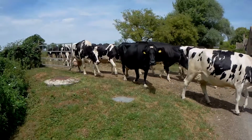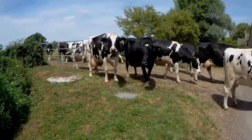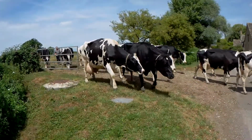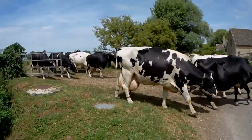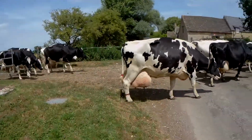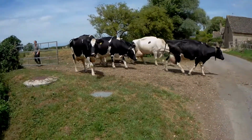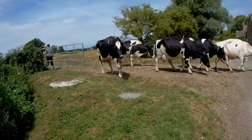Wow. Oh, this one missed out on the white. Yes, 348. Lovely girl. And then 201 beside her, one of our oldest cows. Wow. Looks like 50 litres in there. Yes, she gives a fair drop, bless her. Oh, they don't like the look of me at all. Oh, they don't like the stones either. Oh, okay.